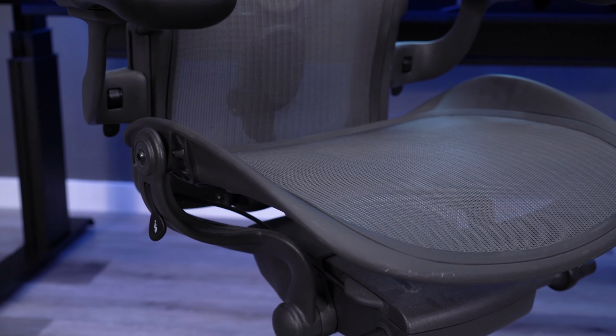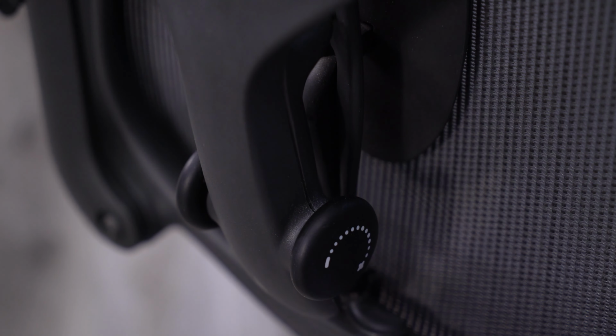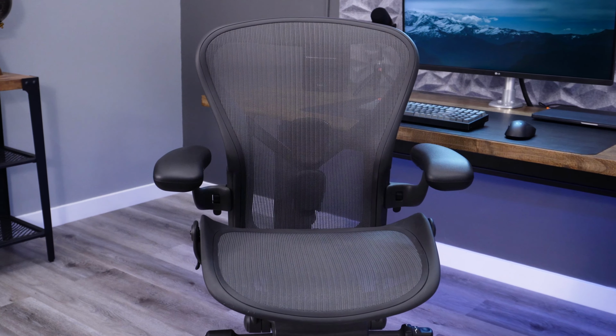When looking at the build quality, the Aeron remains as one of the most well-built chairs I have ever seen. From a quality of materials standpoint, you are getting a top-end product. All of the components are high-end, and things like the pellicle mesh and poly arm pads are best in class for their quality. These chairs are also built to last a really long time.